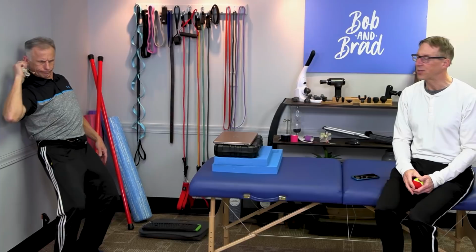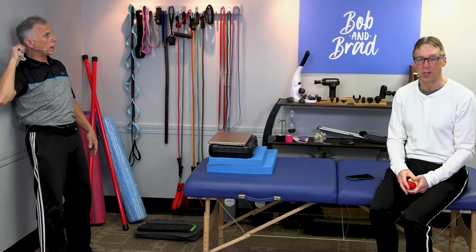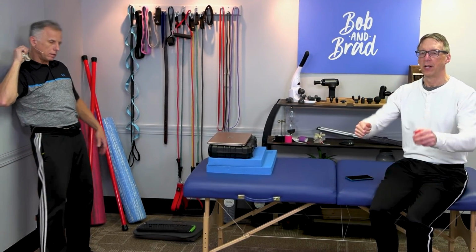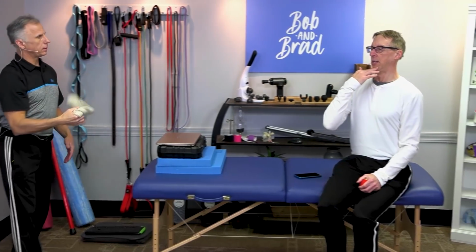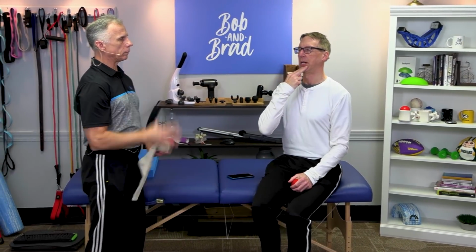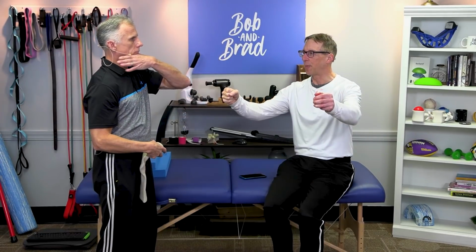I'm having fun. The final one, Brad, we usually start with this one, but we actually finish with it, is just doing a chin tuck in your car when you're driving. So you're actually going to tuck your chin in like this. You don't want to go up. You don't want to go down. You just go back, and you can provide a little extra pressure using your fingertips, but keep your hands on your steering wheel.